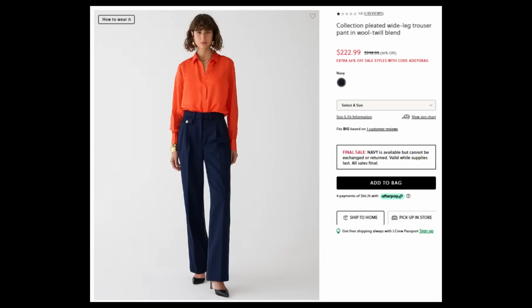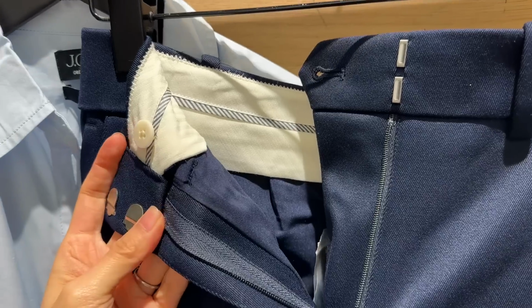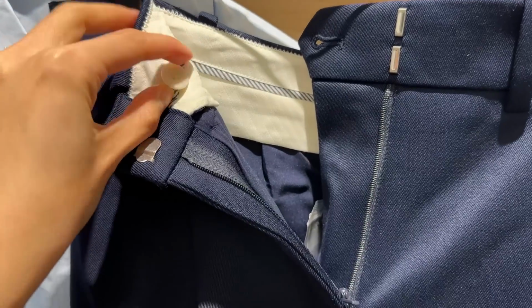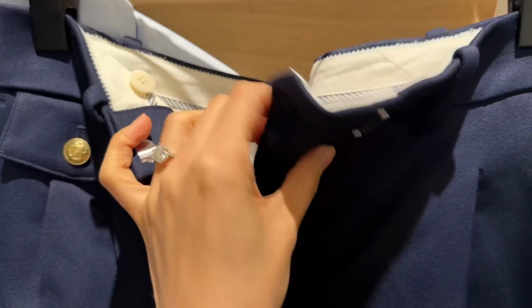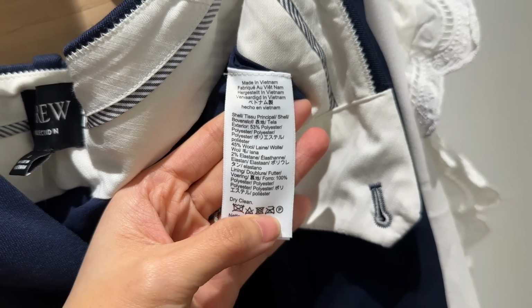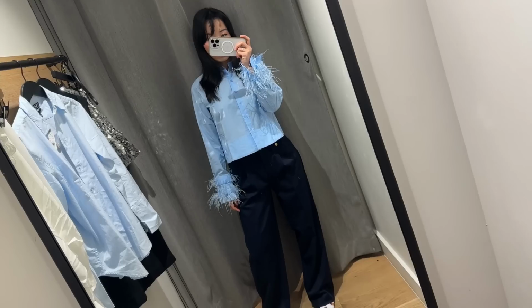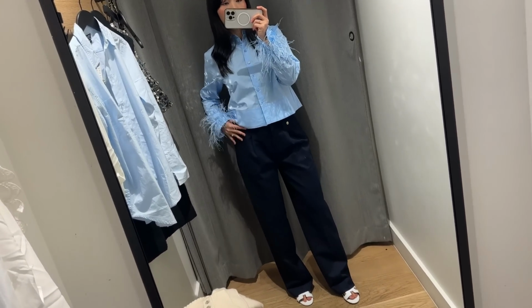Of course, I had to try on and review a pair of trousers as well. So I picked this wool twill kind of fabric type of trouser. And this pair was actually pretty good. You can see the sewing on the inside is very neat, the stitches are small, the sewing is straight. There's bias tape at the zipper and even the smaller button is reinforced. This is a wool and polyester mix with 2% elastane for stretch. So I'm definitely not a fan. I would prefer 100% wool or 98% wool with some elastane.